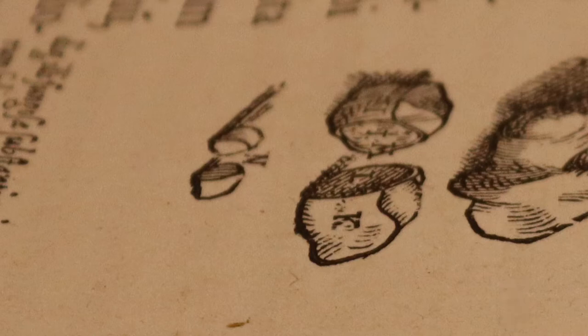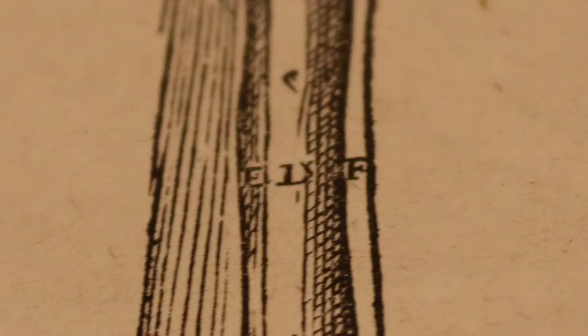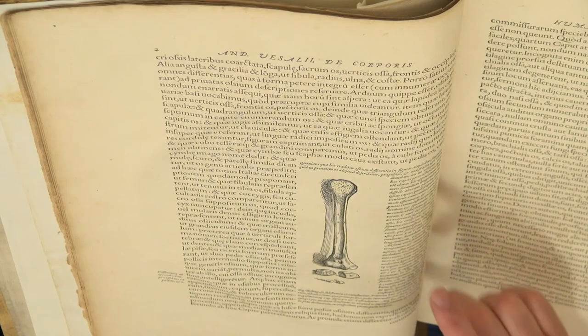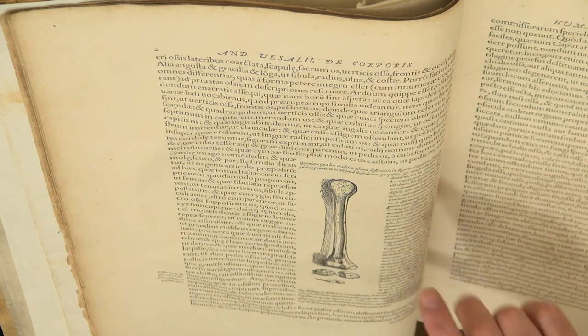One of the things you'll notice, as you look closely here, and I'm going to bring out my magnifying glass for a moment, is that there are little initials, in this case, uppercase initials, all along the bone. And this is how the text works, because embedded within the text itself, and usually within these small side notes, are the corresponding text to those initials. This becomes really interesting when we move into the illustrations later on in the text.